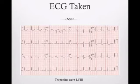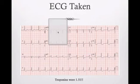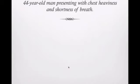So that little thing right there, 0.5 millimeters or greater in AVR, is a very good predictor, even in the absence of any other ST segment elevation, where most of us in the field wouldn't even call a STEMI on this patient. All right, some very interesting stuff.